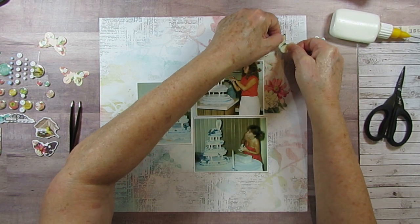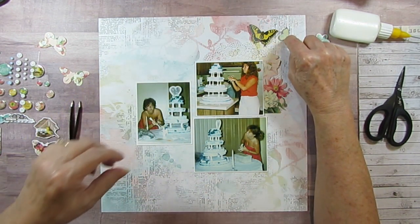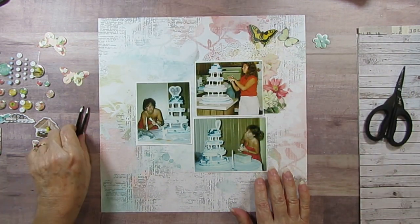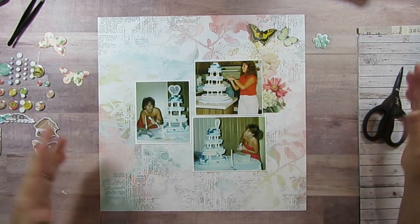That's why I missed yesterday, and I'm just trying to get things together. So I've got stuff not in its normal place. I mean, I'm a messy girl because, you know, I'm a scrapbooker.